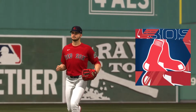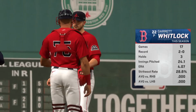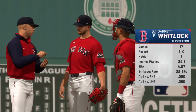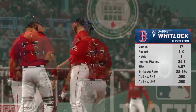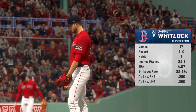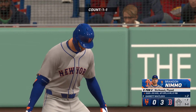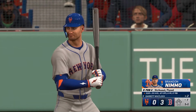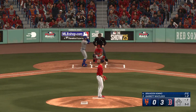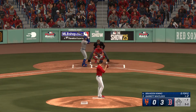Now pitching. Welcome back. We're in the 7th. We have a new pitcher on the mound. Garrett Whitlock. He's been so good against lefties. Now the left fielder, Brandon Nimmo, leading off for the Mets. I need a good at-bat out of him right here.